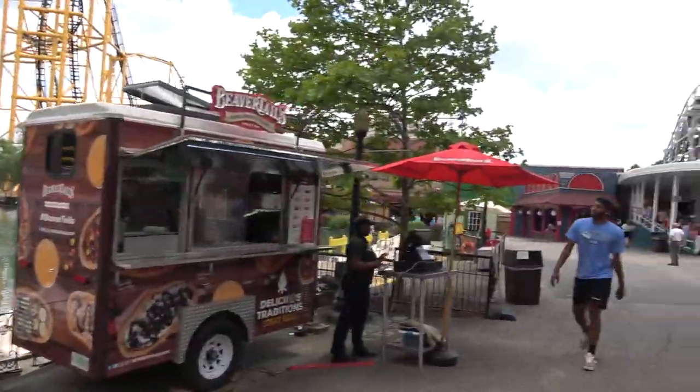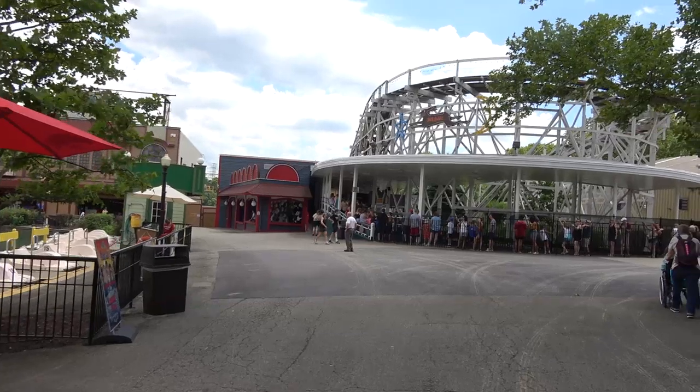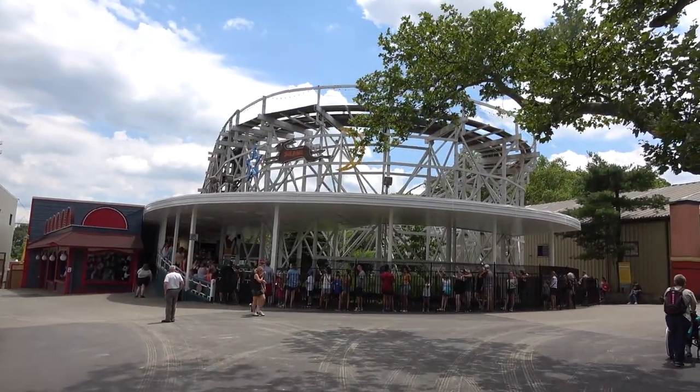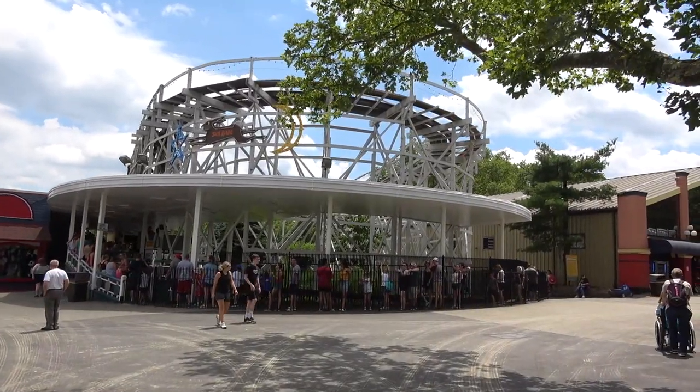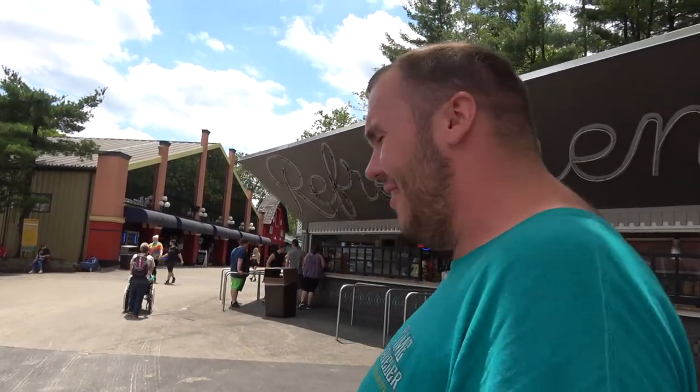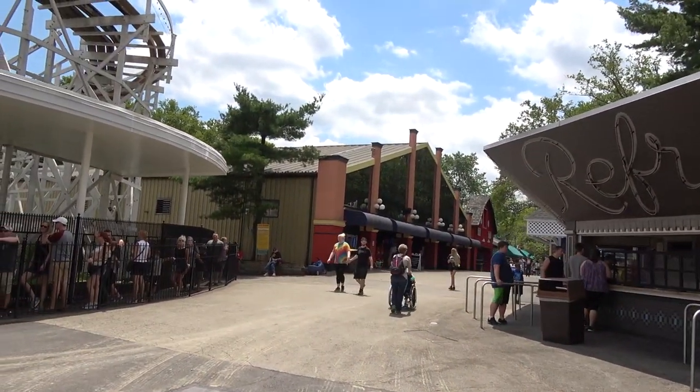What an amazing vibe there is in this park, and some really nice landscaping around, loads of flat rides. And up next we're going on Jack Rabbit. 1920, John Miller, looking forward to giving this a ride. Here we go, let's go and have a ride.